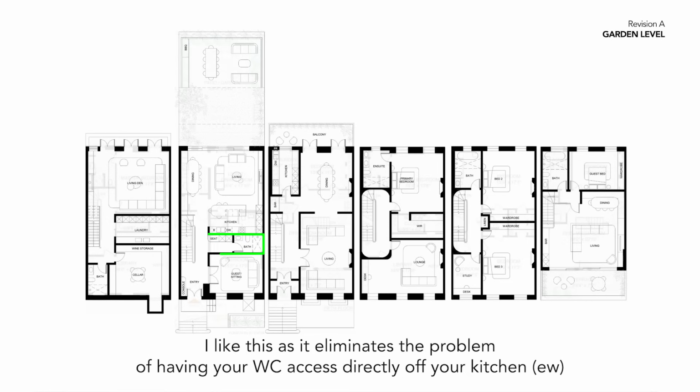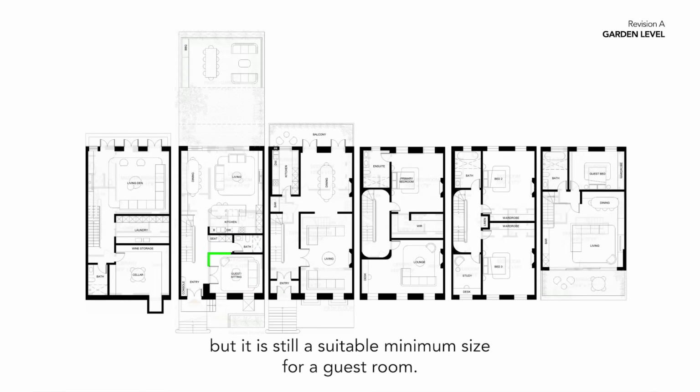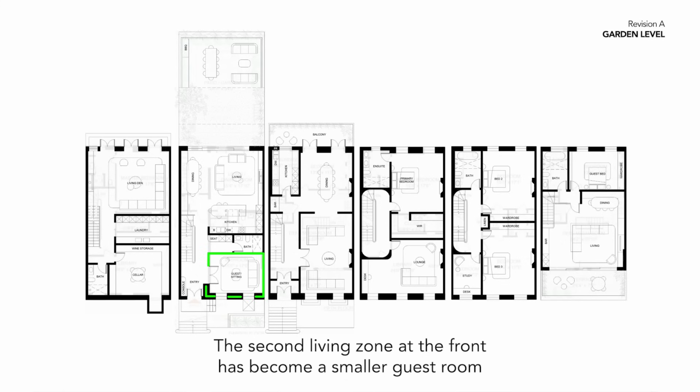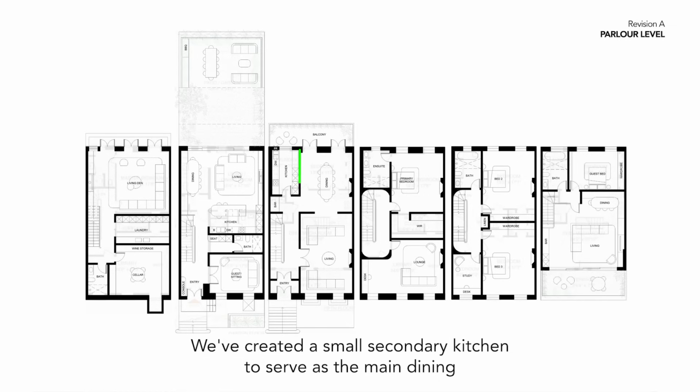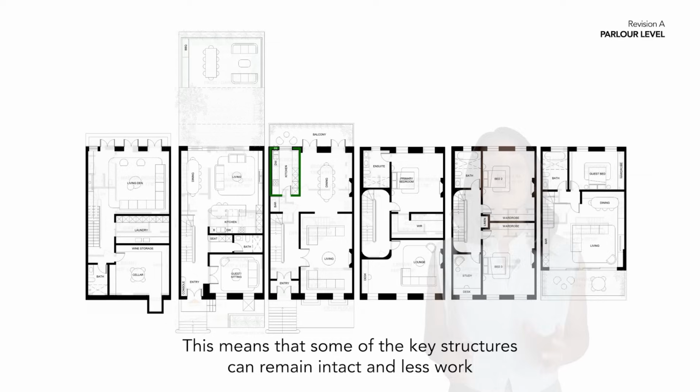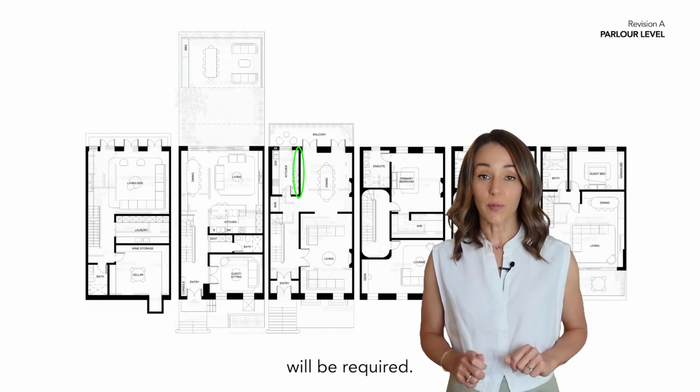I like this as it eliminates the problem of having your WC accessed directly off your kitchen. This reduced the size of the guest/sitting room to the front, but it is still a suitable minimum size for a guest room. The second living zone at the front has become a smaller guest room or sitting room. We've created a small secondary kitchen to service the main dining and living rooms on this level. This means that some of the key structures can remain intact and less work will be required.